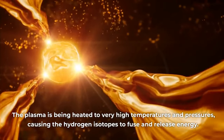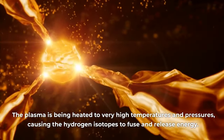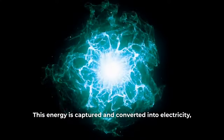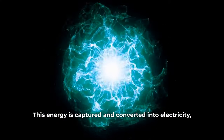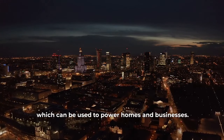The plasma is being heated to very high temperatures and pressures, causing the hydrogen isotopes to fuse and release energy. This energy is captured and converted into electricity, which can be used to power homes and businesses.